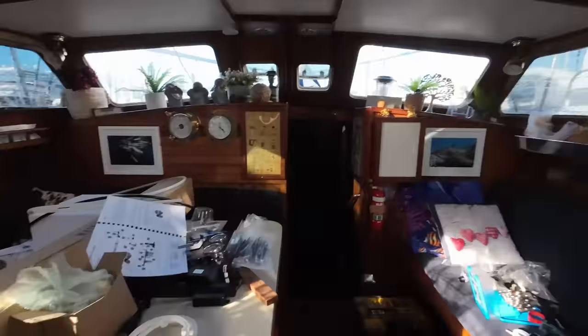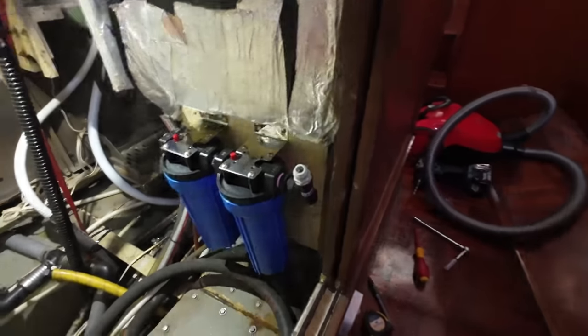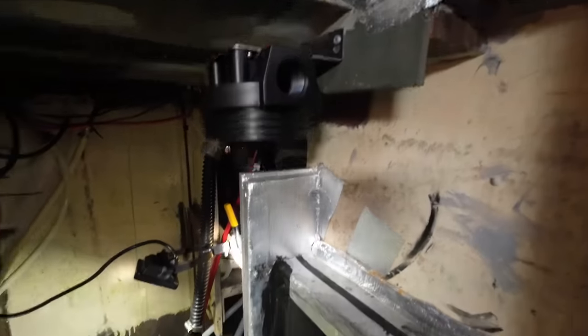Well, after about 6 hours of working out the water maker and what I'm doing, I haven't actually done that much. But I know what I'm doing now at least. So the pump is still on its way because they were short of pumps. The filters are going in here. Water filters. The other filter goes there.